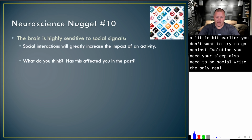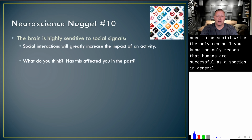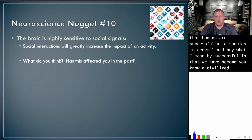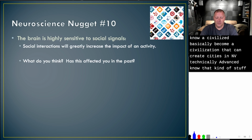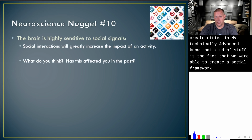The only reason that humans are successful as a species in general, and what I mean by successful is that we have become a civilization that can create cities and be technically advanced and all that kind of stuff, is the fact that we were able to create a social framework to exist in, right?